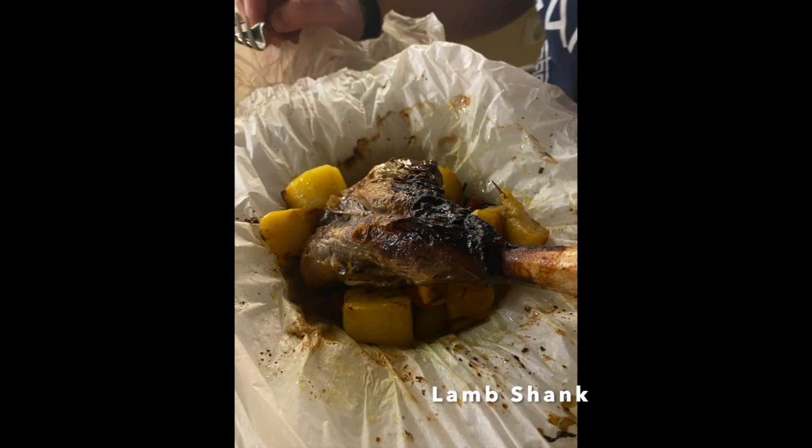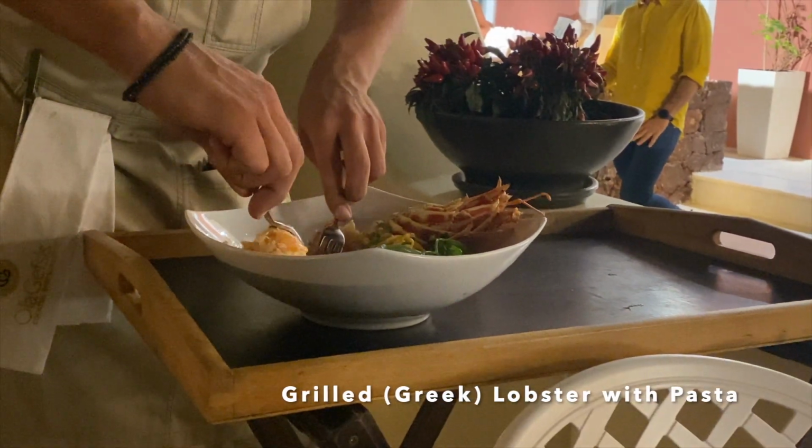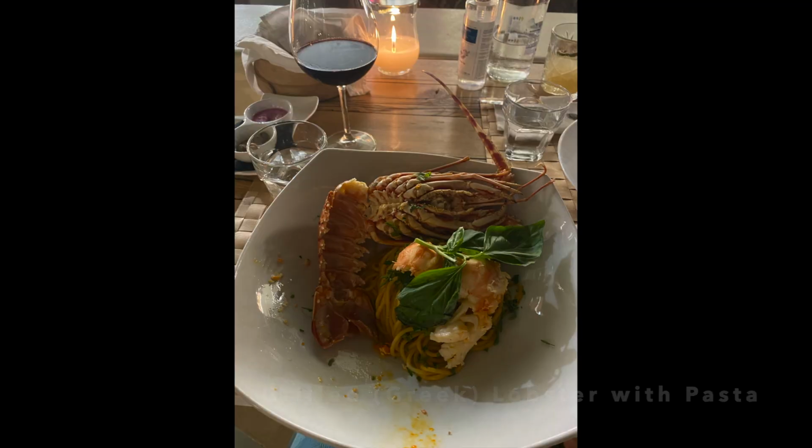Our concierge is actually planning dinner reservations for us at the Aspaki restaurant this Friday, so we'll be back, and I am so excited. The concierge also helped us get dinner reservations at Ia Hiefsis, I think is how you pronounce it. We had dinner there. Lucas ordered the lamb shank, and I ordered some lobster, and it's a Greek lobster, which is definitely a little bit different than the one we have back in Boston.